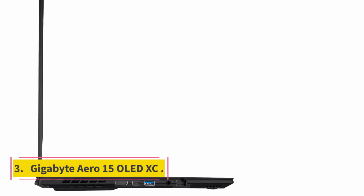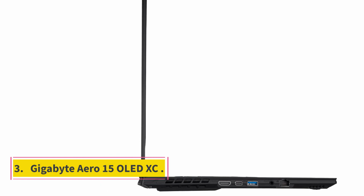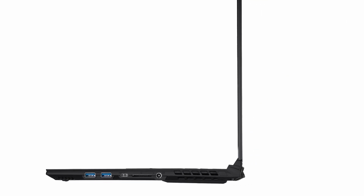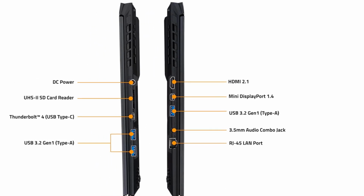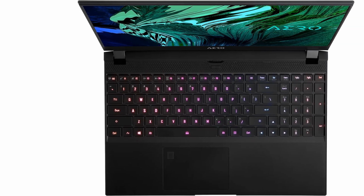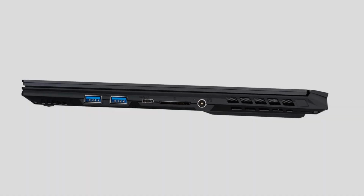Number 3. Gigabyte Aero 15 OLED XC. The Aero 15 OLED XC splits the difference between an editing workstation and a full-powered gaming laptop by including enough processing power to handle 4K video, as well as a graphics driver that's fast enough to deliver video game frame rates. If you like to wrap up a day of editing by relaxing with some gaming, look no further than Gigabyte's Aero 15 OLED XC.